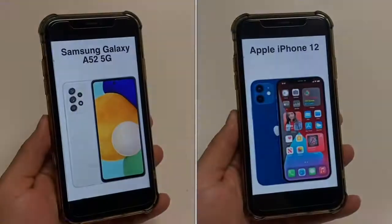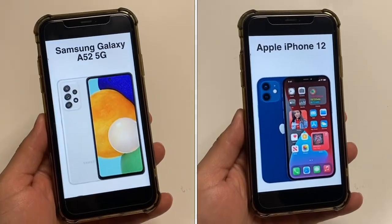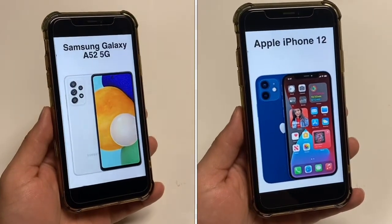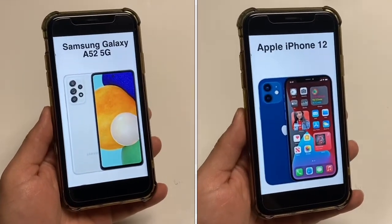What's up everybody? In this video I'm going to compare the Samsung Galaxy A52 5G with the Apple iPhone 12. Let's go ahead and get started.